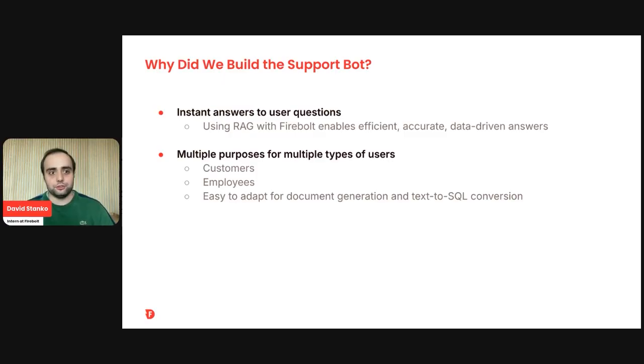Also, we designed the chatbot to serve multiple audiences. Both customers and Firebolt employees can use it for support and troubleshooting. When a Firebolt employee uses the chatbot, it can use internal Firebolt documents, allowing for more relevant answers. The chatbot won't use those documents at all if the user is a customer. This data privacy protection makes the chatbot usable by both audiences. Additionally, the chatbot could generate documents for Firebolt employees or perform text-to-SQL conversion with a simple prompt change.